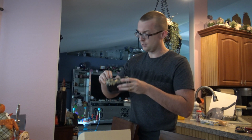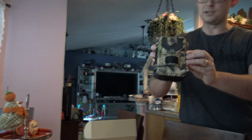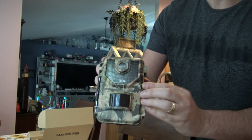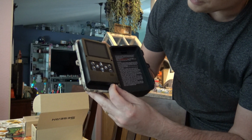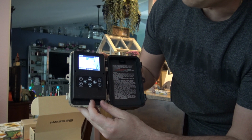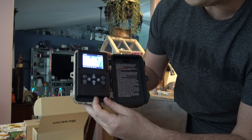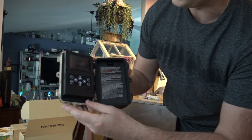But as you can see, let me do these snaps here real quick. As you can see, it's a pretty nice camera, at least it looks like it is. And on the inside, there's a screen where you can see the footage. It's a 1080p trail cam. So we have 2 of these, and we're gonna head out to the property and set them up today. Talk to you guys about a couple of other things as well.